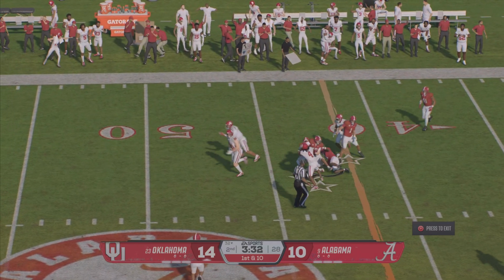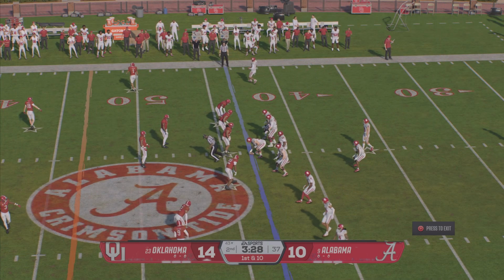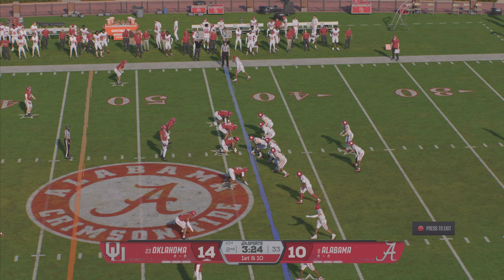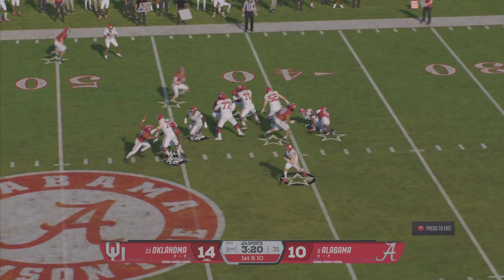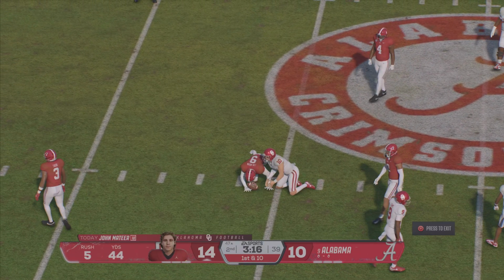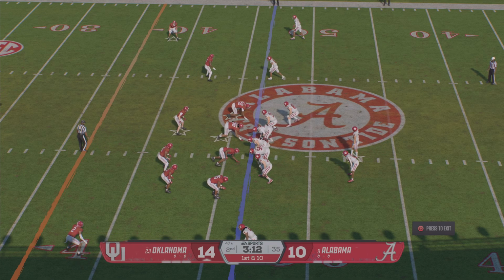Finds his man. It's Sategna. He'll be taken down, but he does have first down yardage. Back-to-back chunk plays to begin the drive. The defense on their heels. He breaks free. He's brought down, but not before getting into enemy territory at the plus 47. The Sooners starting a new series here on 1st and 10.